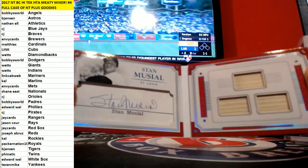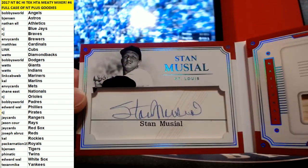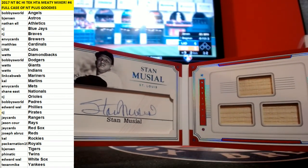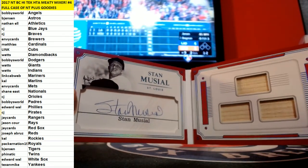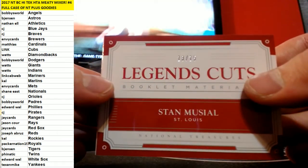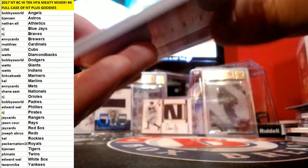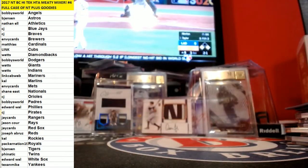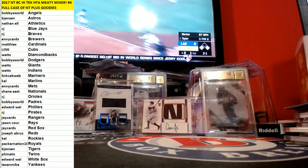And it's a book auto of nice, Stan Musial out of 15. Nice for the Cardinals. Triple bat relic cut. You got the cut and a triple bat in there. 13 out of 50. 15, that is. Legend cuts. Nice book.